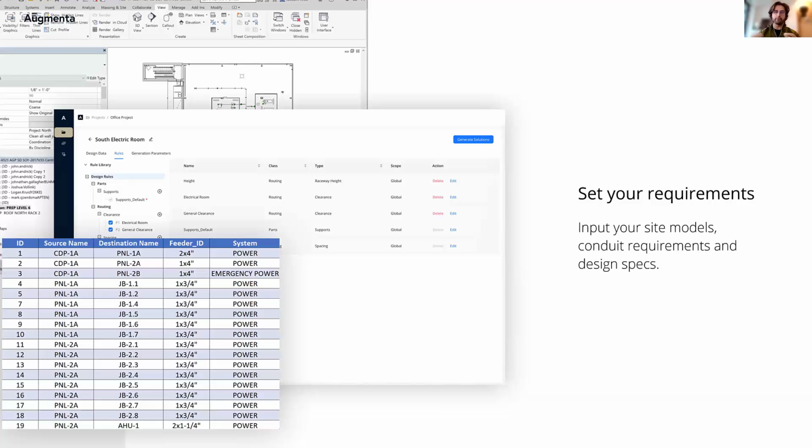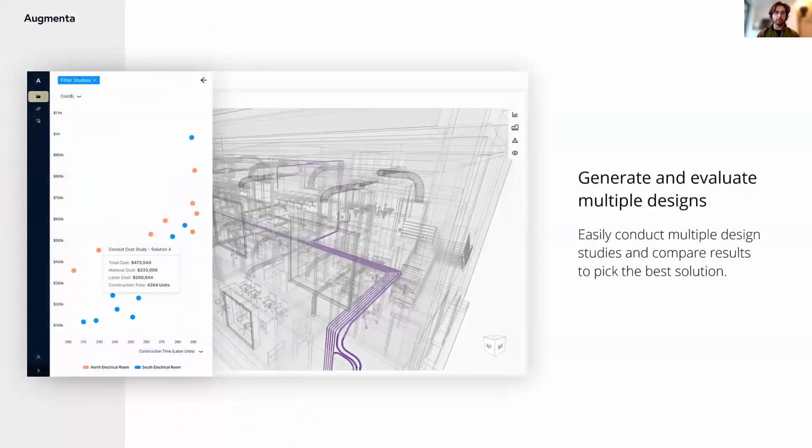There's different preferences I might have about, oh, I'd prefer if you ran down this corridor, if there's enough room. I don't want you running through here. So you're marking up a model with this type of input. You're describing the things you want connected. You're describing your project specifications in terms of supporting methods, clearances, things like that. Once you've set all that up, you hit generate. The system will then go and generate a number of designs on your behalf. Each of these designs are costed, we have a cost and labor evaluations for any design produced.